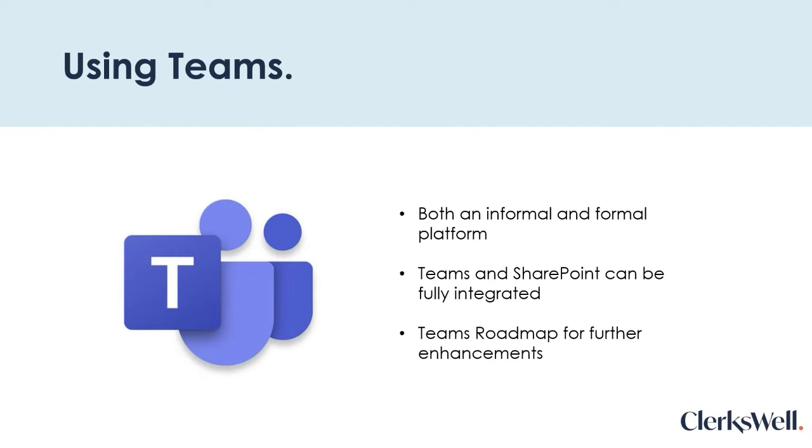Secondly, make sure you integrate your Microsoft Teams app with your SharePoint-based intranet. The benefits of having your communication tool and your modern workplace intertwined are that everything is more connected, files are easier to find, and the company feels more unified. In addition to this advice, Microsoft are introducing new enhancements to the Teams platform.